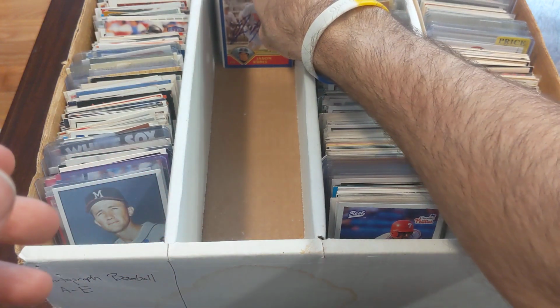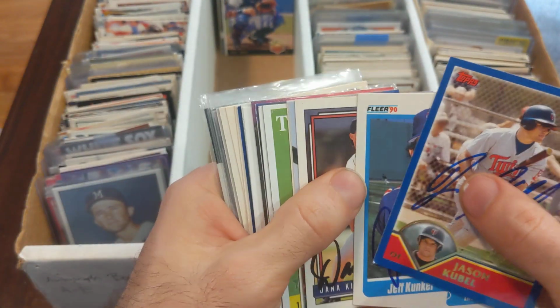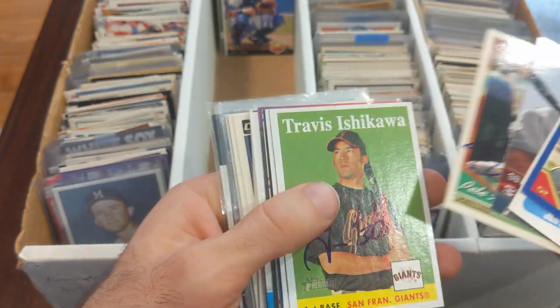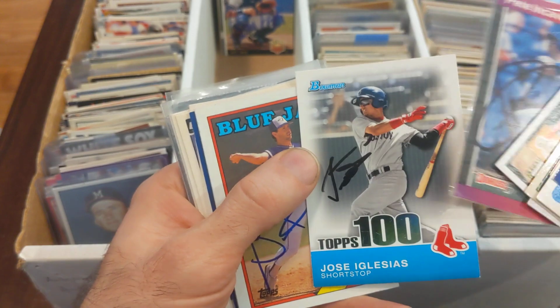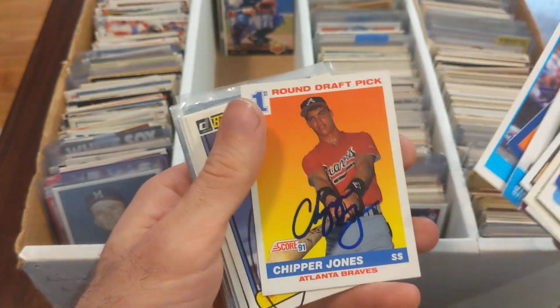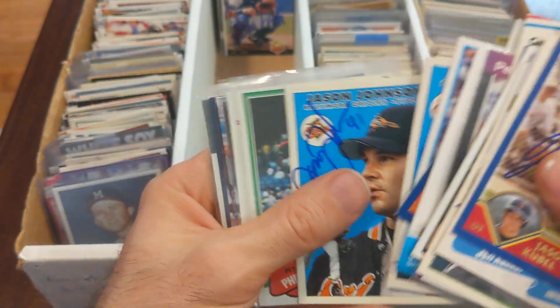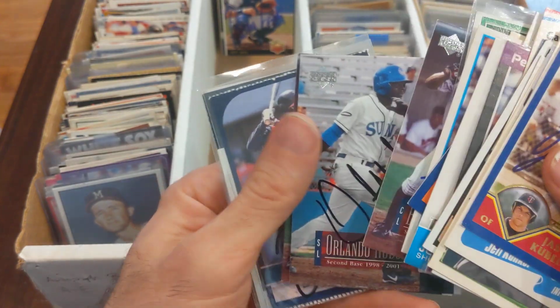I can tell you what it's sold for in the past. Oftentimes this was harder to do. This was very hard to do because I could not find any good comps for this. But yeah, man, you can take a guess at it, but at the end of the day, look at that Chipper on a rookie. That's a nice one. It's about finding a buyer, and they're not easy to find buyers for.